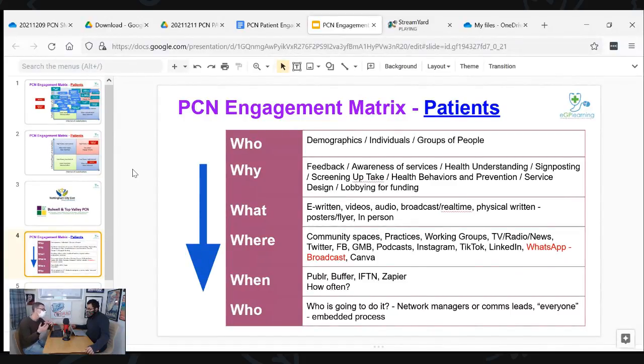Practices often will try and get messages out about health understanding, around maybe vaccines, around signposting to services, about screening uptake, about influencing healthy behaviours, preventative measures, medicine, positive change. But it's a real challenge at practice level. And there is something to be said, I think, for trying to do that more at primary care network level, and there might be more success in doing that. So I think that's part of it.